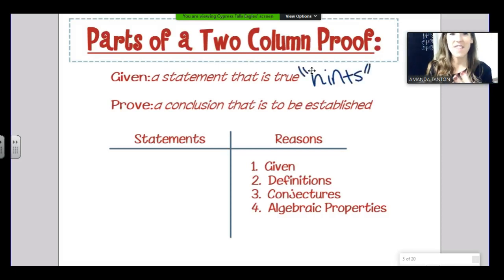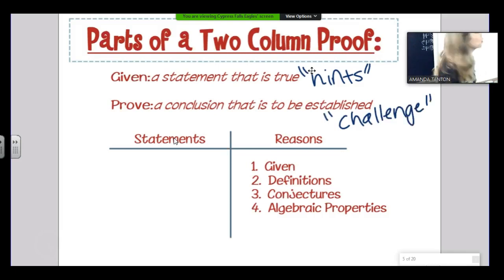So you're always going to have a given and a prove. The given is your hints to help you solve the problem, and the prove, I call that your challenge. Your prove is where you need to end up. Your prove is what you're trying to achieve. So you've got your hints, and those are very useful to you, like in any board game or any game that you're playing or solving. Hints are very helpful. Same with your given. Your given statements are going to be very helpful. And then you're going to try to reach your challenge. You're going to try to get to the proof.